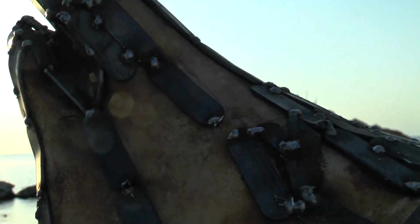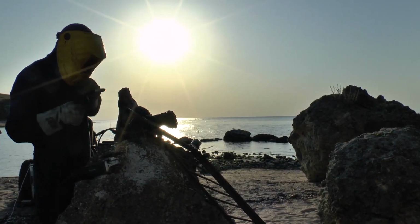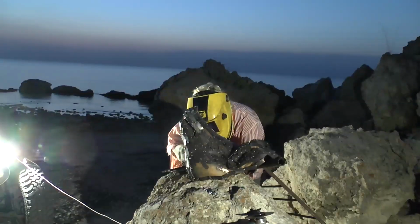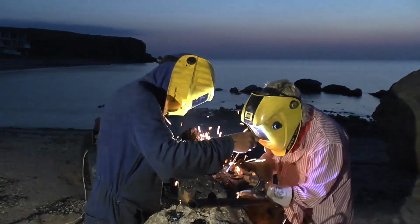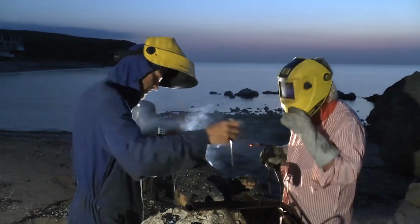Pork's eyes, by the way, are small. They are even smaller than the gaps between our pieces of iron. I would not lose it when we are going to boil it all. We got so carried away with all this that we missed the sunset. You close the mask and you're welding. You open the mask and it's already dark. Here's the deal.